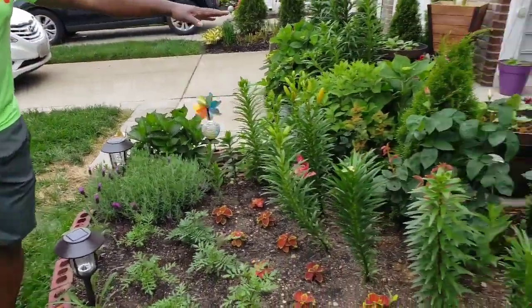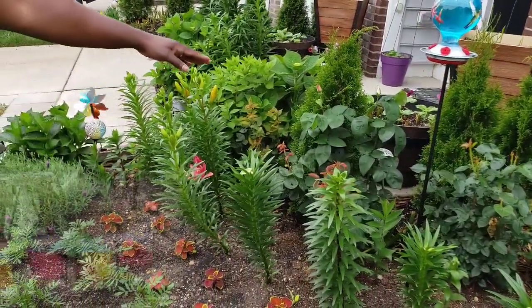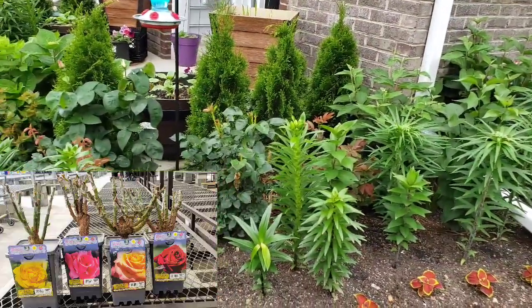So starting along the back, more arborvitae, those 4 that are planted there. Right in the front of them, we have an assortment of roses that we planted. You see some are starting to bloom here. We have 4 that are planted there. And in the front of those, a line of lilies.